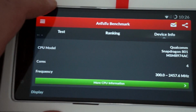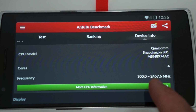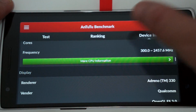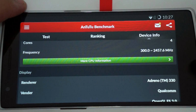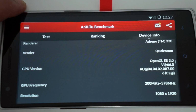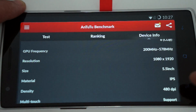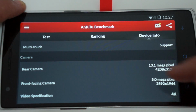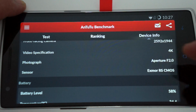So, there we go. Quad core CPU, and it clocks up to 2.5 gigahertz. So that spec on our site is correct. Again, I think this is probably the fastest CPU phone that I've reviewed. So another great bright point. GPU. Again, 5.5 inch screen, IPS, 400 DPI. Front camera has a 5 megapixel camera. Supports 4K video playing.